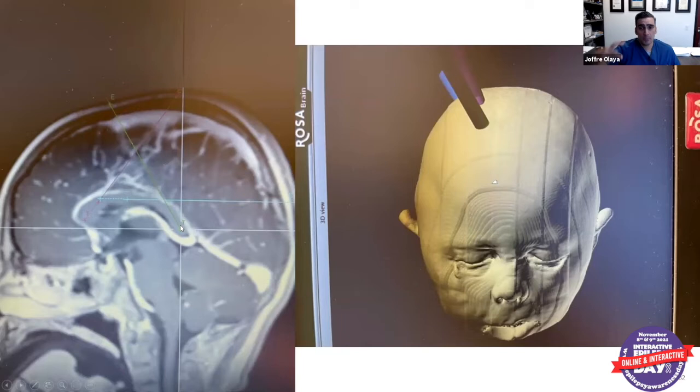And now because the corpus callosum is a C-shaped structure and the laser is a straight probe, obviously we can't get the whole corpus callosum with one trajectory. So in this case, in order to get the entire corpus callosum for this patient, we planned three different trajectories. So you can see here the purple line, the green line, the blue line. And these are different trajectories that we took in order to be able to ablate the entire corpus callosum. So this is a 3D reconstruction here.